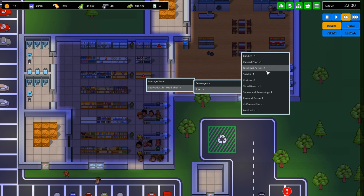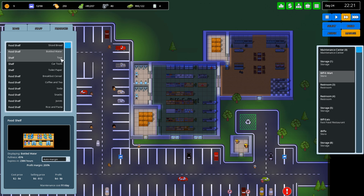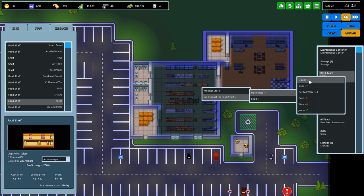What gives us the most profit? Let's have a quick look. 200%, 200%, 200%. Everything's 200% markup. So basically, we can just grab whatever we like. Oh, we have other things. Oh, I didn't realize we've got other things we could put in here.